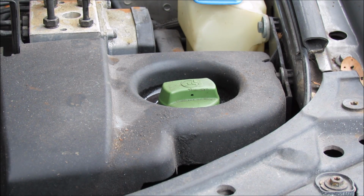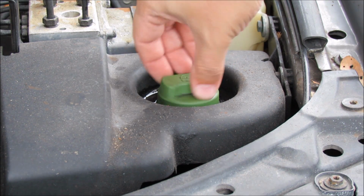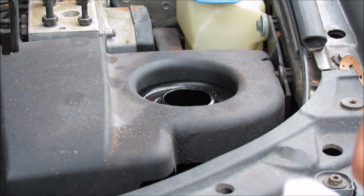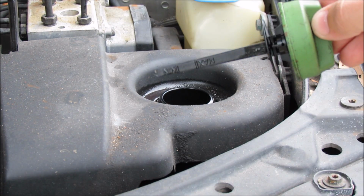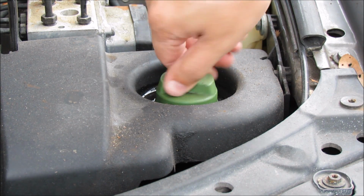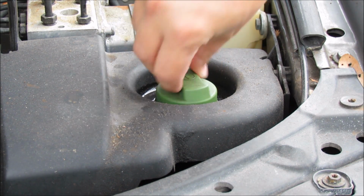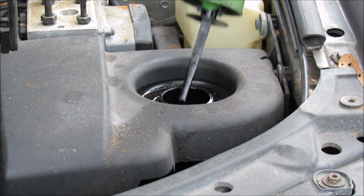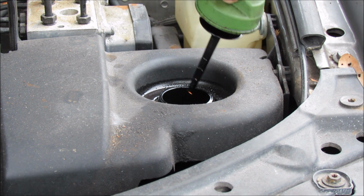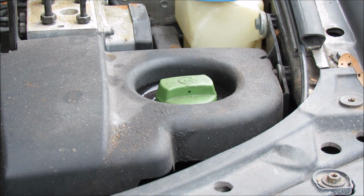I guess we should go ahead and check the level of this anyway, but I don't remember checking it after I filled it up for the second time, so we may be way over now. You guys see the min and max line? Yeah. Oh yeah, we're way past max. But I'm not going to take any out because it's probably going to leak out. So she's good to go.